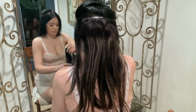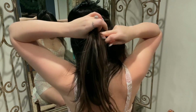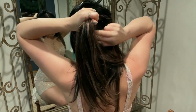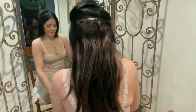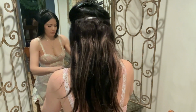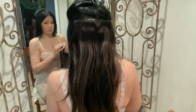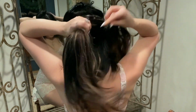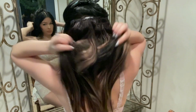These close very easily, and the clips are super high quality and they stay in place and they do not budge. So then you just go ahead and continue to place the pieces in the sections you have already parted, and make sure the clips are concealed by the hair you are layering above them. Put down the hair on the top of your head, so go ahead and take out the clip. Once you have put all your clip-ins in, you're going to take your own natural hair that you've sectioned off.